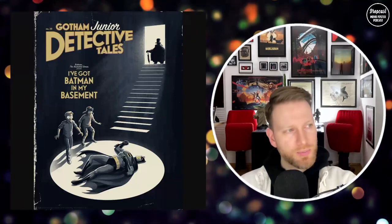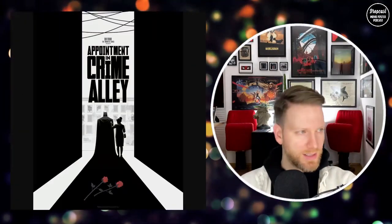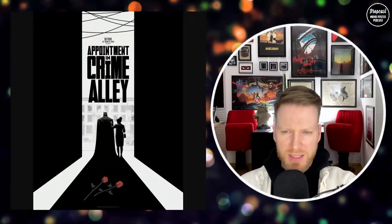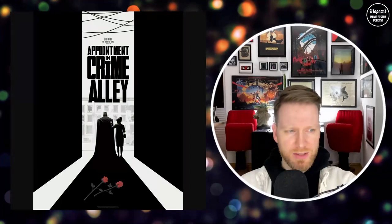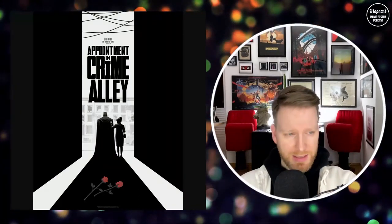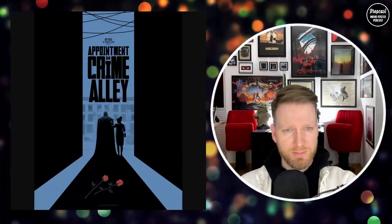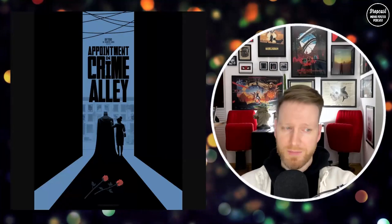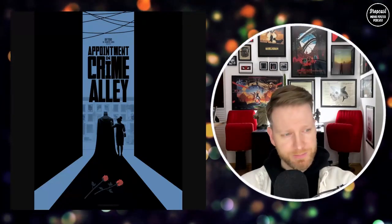And then the last print in that series for this time is Appointment in Crime Alley. And this has also been available 200 times. The regular edition, I love the regular edition. Looks very good with the black and white. Loving it. And then there is the kind of nightly edition with the blue. Looks also cool, but I think I have to go for the regular on this one.